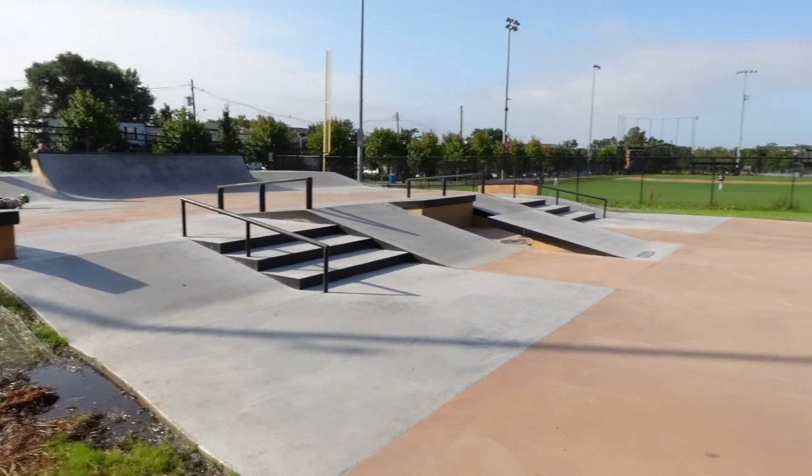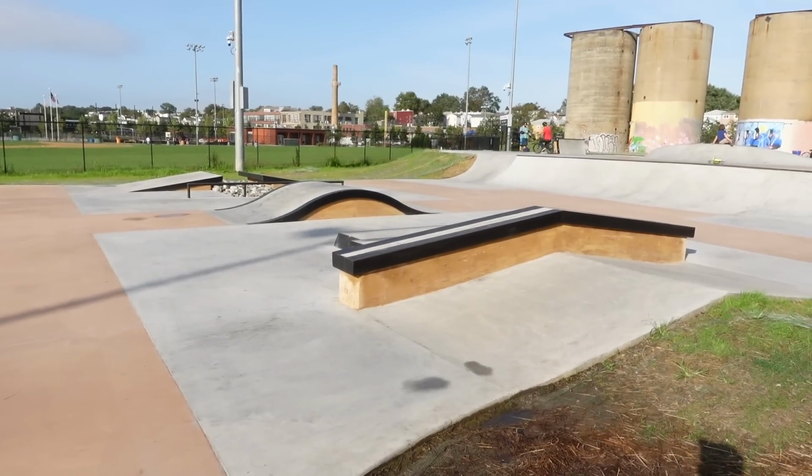Okay, so I skated one side of it. There's still the whole middle section, which is like the technical section. Probably something that I would prefer to skate anyways. And it's split into three parts, so the other side of the park is a bowl and just transition, which is kind of like the thing that I'm worst at, but still fun to try.